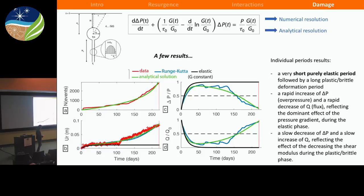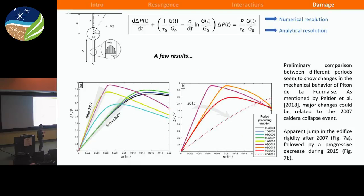But we are also comparing elastic phases because as we have the displacement and we model the changes in pressure, we can plot some sort of equivalent of stress-strain curves. And this is a part of the results. And so what we have studied before 2007 will plot approximately on the same curve.